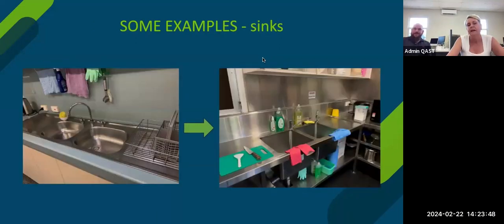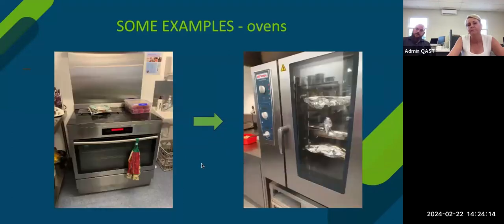So sinks. I see a lot of sinks that look like this, or even single sinks in Tuckshops, which is just, you cannot wash dishes safely if you've only got one sink. Or how do you wash huge pots and pans in this kind of setup? So obviously you need to be moving towards the very deep commercial grade double sink situations. Even if you have a commercial dishwasher, you still need this setup in Tuckshops.